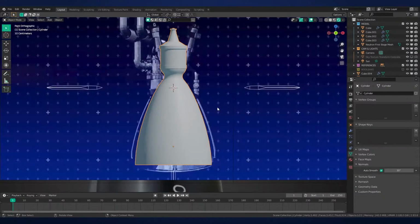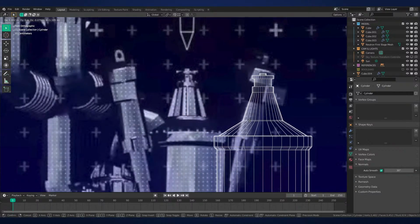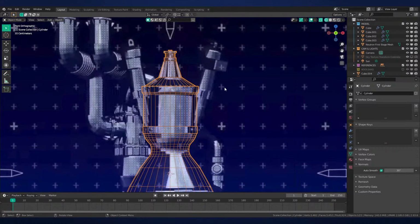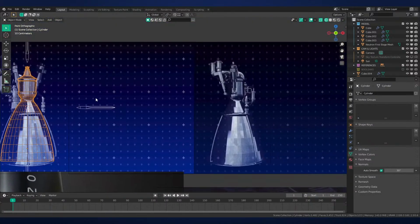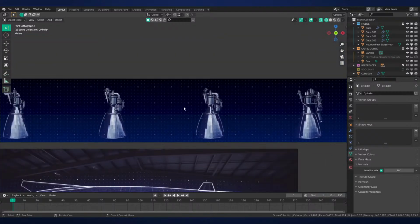Anyways, that's the basic shape, I think. Looking very decent. So it has some sort of... Yeah, that's a connection. We'll deal with that later. So this is where the... Let's do the turbo pump. Yeah, that makes sense.